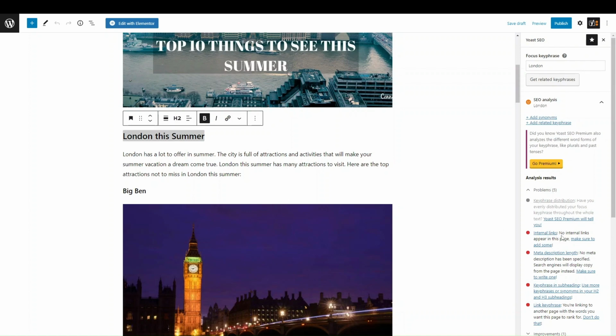Another thing they're asking is there's no internal links. Internal links are obviously the opposite of outbound links. These are links that link to other pages of your website, but still within your website. It could be another blog, it could be a page, it could be the contact us page, all those count as internal links. In this case, it's saying that there's no internal links on this page, so you want to make sure that you add some.